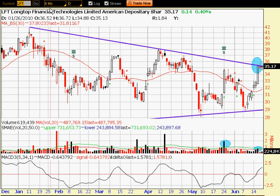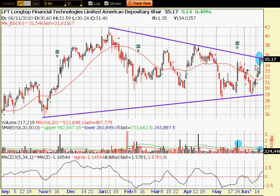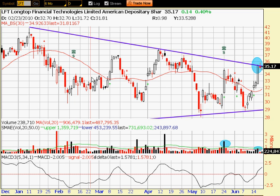You can tell it's a longer term triangle here. So this is an important move for it. If it breaks out higher, could go a lot higher.